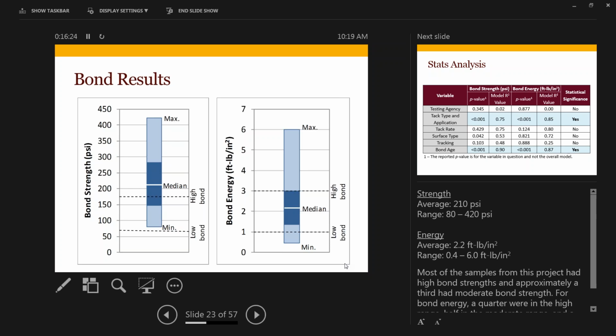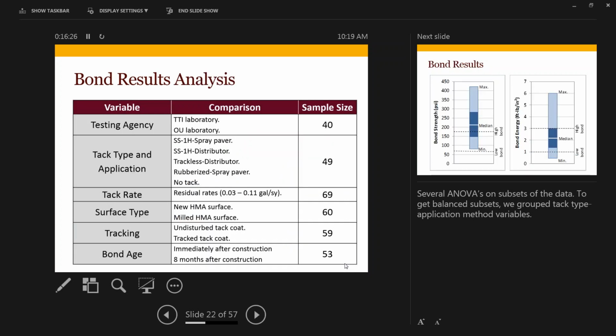Before the statistics, we analyzed the data into different groups. We wanted to first look at testing agency. So how does TTI's lab compare to Ohio University's? We wanted to look at the effect of the tack type and the application method. We wanted to look at the tack rate. We did analysis for surface type, for tracking, and for the age of the bond. And our sample sizes, the smallest one we have is 40. So we're in that comfortable statistical range.